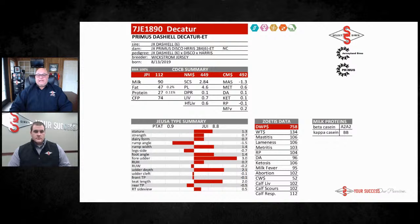Decatur, he is our high DWP dollar bull at 758. He's out of a Disco, then a Harris from Jersey Land. 112 JPI, 492 cheese, 8.8 JUI. And he's a bull that carries that Feed Pro, carries a Robot Pro, carries Graze Pro.